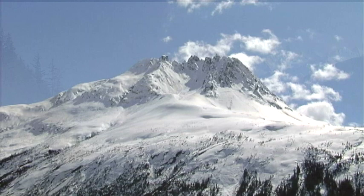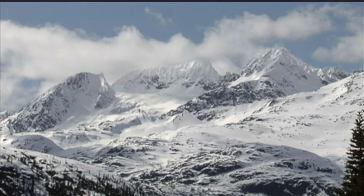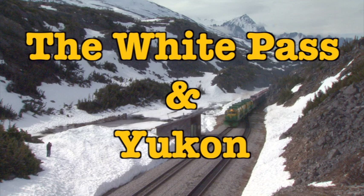Alaska. The mere mention of the word conjures up the image of beautiful coastlines, majestic peaks, and lots of snow. One also thinks back to the gold rush, when miners headed into the Klondike by the thousands. There's still a place to enjoy the scenery and get the gold rush flavor, the White Pass in Yukon.